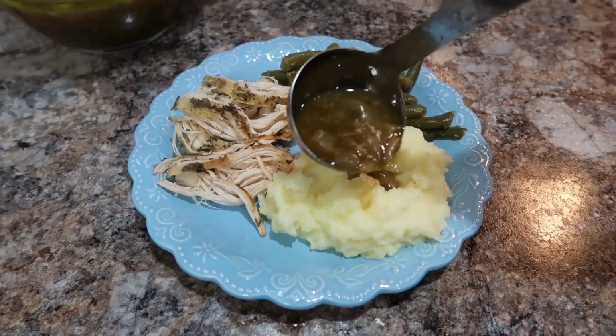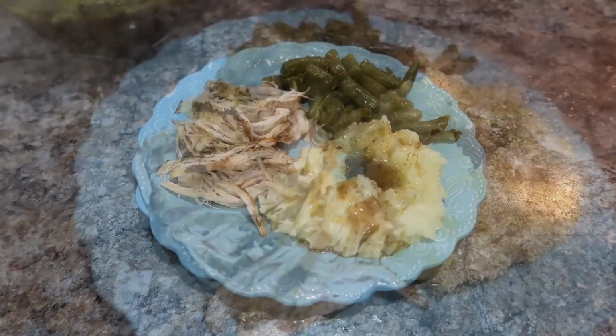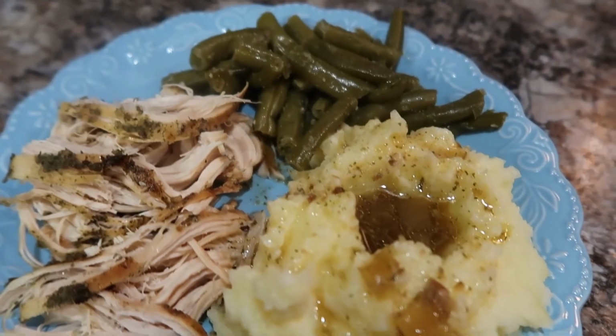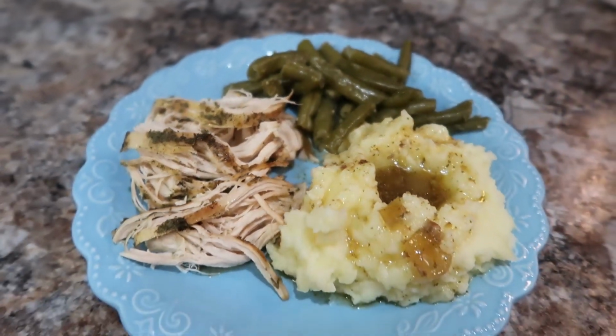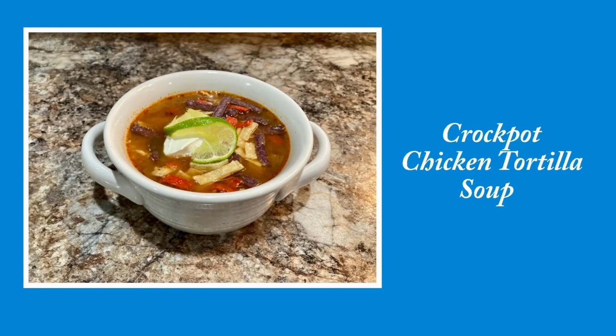And then I had green beans, of course. To me, mashed potatoes, green beans, comfort food side items like that. So this was great. I cannot recommend it enough. My son even ate some of the chicken. I made a sandwich out of it. I think he actually put barbecue sauce on it and said that was good too.